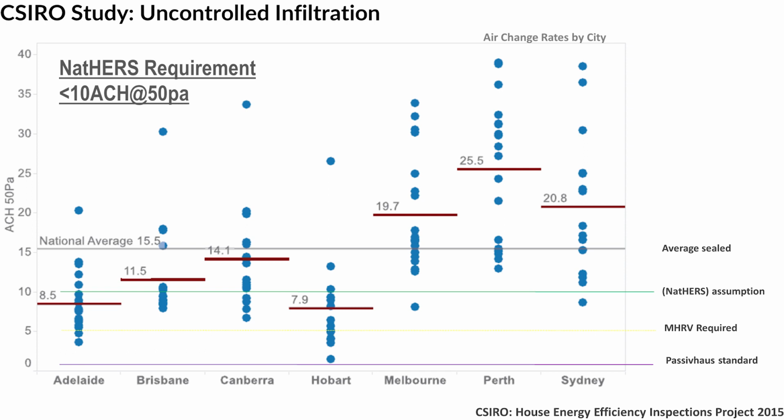But somewhere around 10. Now, this was back in 2015, but what they found was Adelaide and Hobart, on average, are under the assumption, so they're doing okay. But all the other cities are not. Melbourne is at 19.7 as an average. Perth is at 25.5, so they've got a long way to pick up. And Sydney is pretty high there too.